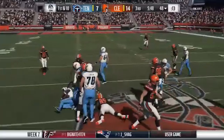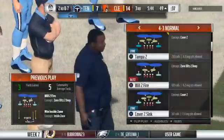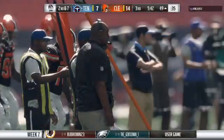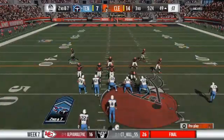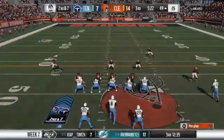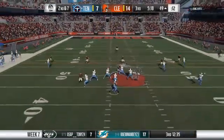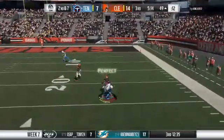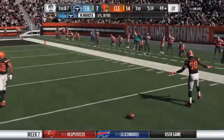Now a carry for the shifty Dion Lewis. And he might have got this across midfield, not by much. They'll mark it down at the 49. 3 yards on the pickup there, and it'll be second down. Shift together here from the D-line. Mariota now on second down. And the hit jarred it loose. It's incomplete.